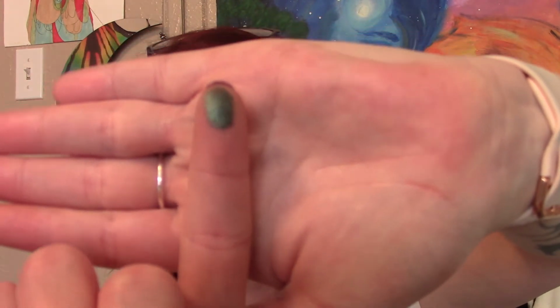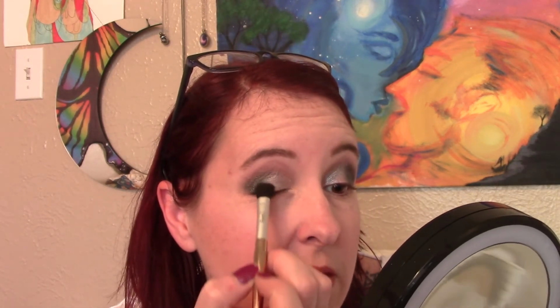In fact, I'm going to end up going back in with the green sparkle on my finger and seeing how that comes out, because I really like the way that silver came on. Here's the green on my finger. The difference between the green. Okay, then I'm going to take just a clean, fluffy brush here, and I'm just going to slightly blend these together.